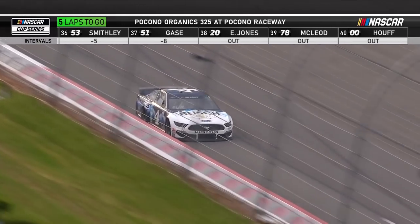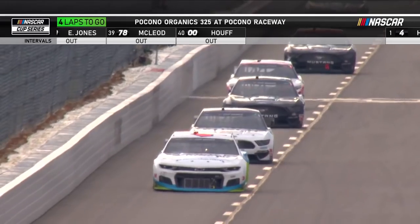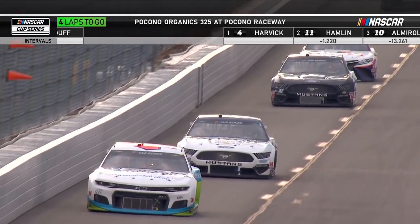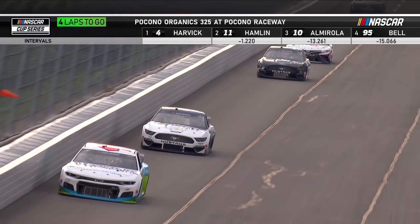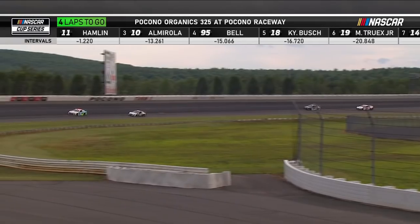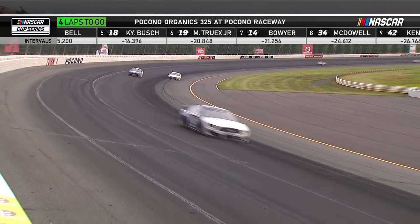Hamlin trying to keep it together for 4 more laps. Harvick trying to score his first Pocono victory, and his margin now increasing slightly, 1.2. Well, it increases, then it decreases. All depends on how Kevin Harvick, our leader, gets through traffic and how Denny Hamlin times his passes on some lap cars.